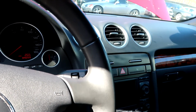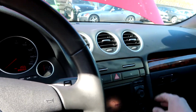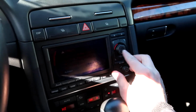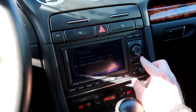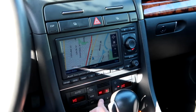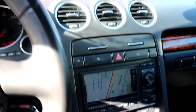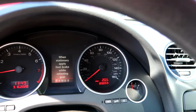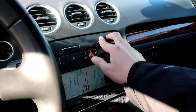But this is a really nice Audi. It is very well optioned. I mean, it has a navigation screen. Let's kill that. There we go. The convertible top works. It's really clean and really good miles. Just 89,000 on it. I don't even know what this does.